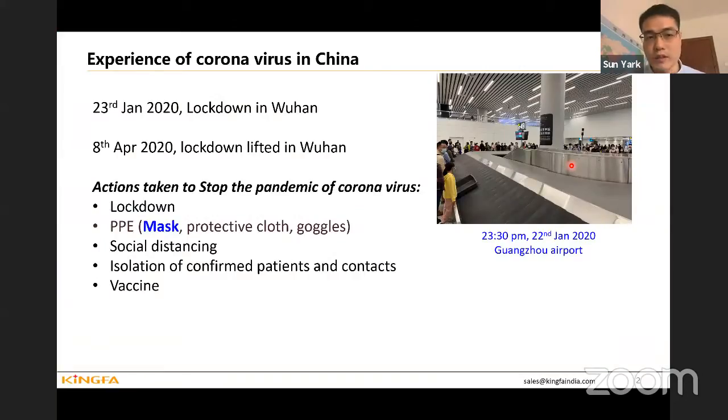First, I would like to share my experience about the coronavirus in China. On 22nd January, I came back from India to China. Here is a photo. I arrived at the Guangzhou airport. I saw that most everyone was wearing a mask. About half an hour later, our government announced the lockdown in Wuhan city. And about one day after, the lockdown for the whole province, and later the whole of China, was locked down. So we had to stay at home to protect ourselves from the coronavirus. Fortunately, after about two months, the lockdown was lifted in Wuhan. The coronavirus has stopped spreading in our country.